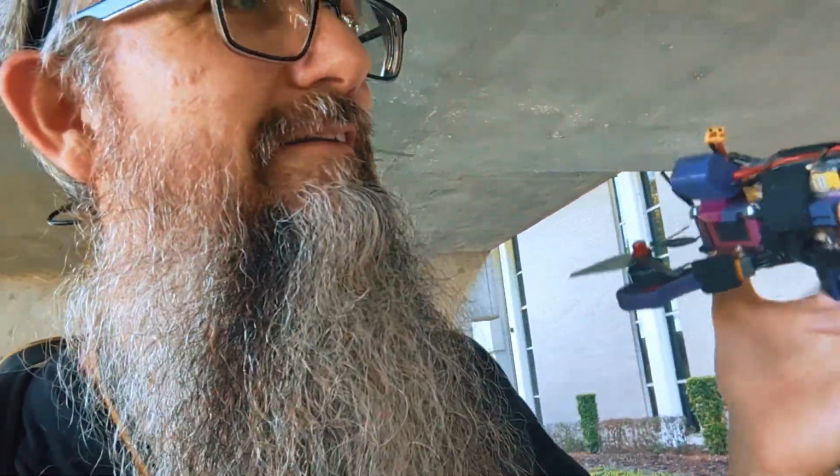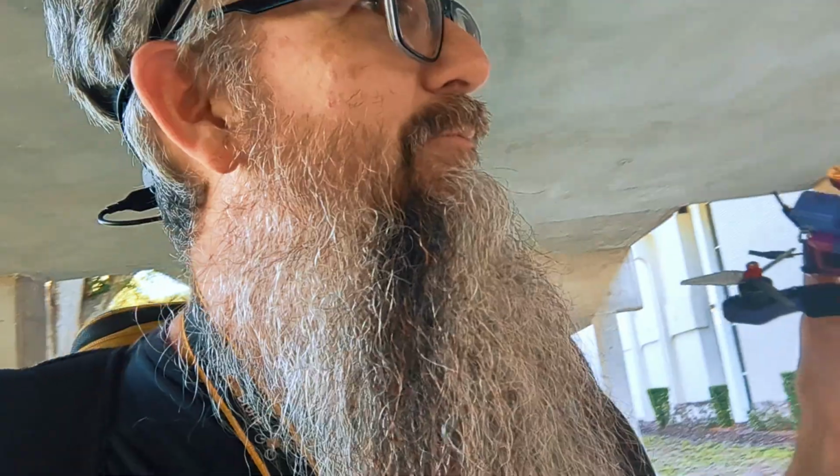Anyways, this spot's great. I'm definitely going to be coming back here more frequently now that I've got a good feel on range and stuff, and I really didn't even hit any range. It didn't give me any telemetry loss or any of that kind of stuff where I was situated. So I've got the perfect spot to set up for flying. Puts me dead in the middle of all this stuff, and I can fly so much of it without any worries of losing signal or video or any of that kind of stuff.